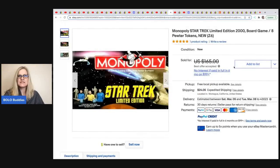This is a Monopoly Star Trek game. He bought a new old stock lot and ended up paying about $2 to $5 per item. And he sold this Monopoly game for $110 plus shipping.